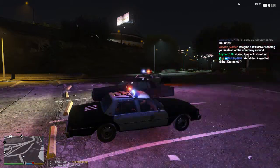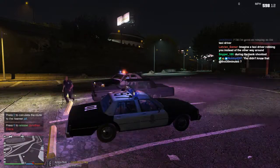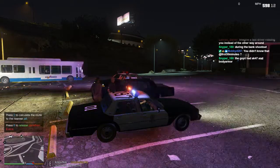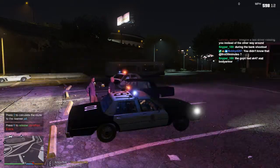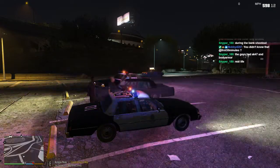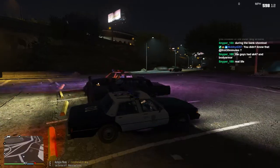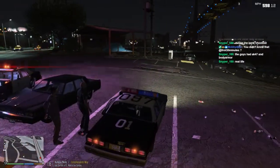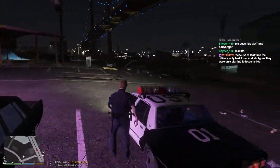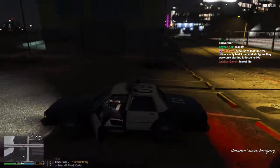Imagine a taxi driver robbing you instead of the other way around. I guess you won't really be making much impact on the world. Downtown Toronto, every taxi driver went on strike against Uber drivers. Yeah, that's a big issue. Even I hear about it now. I guess certain airports are banning Uber drivers because it's taking all the taxi business.